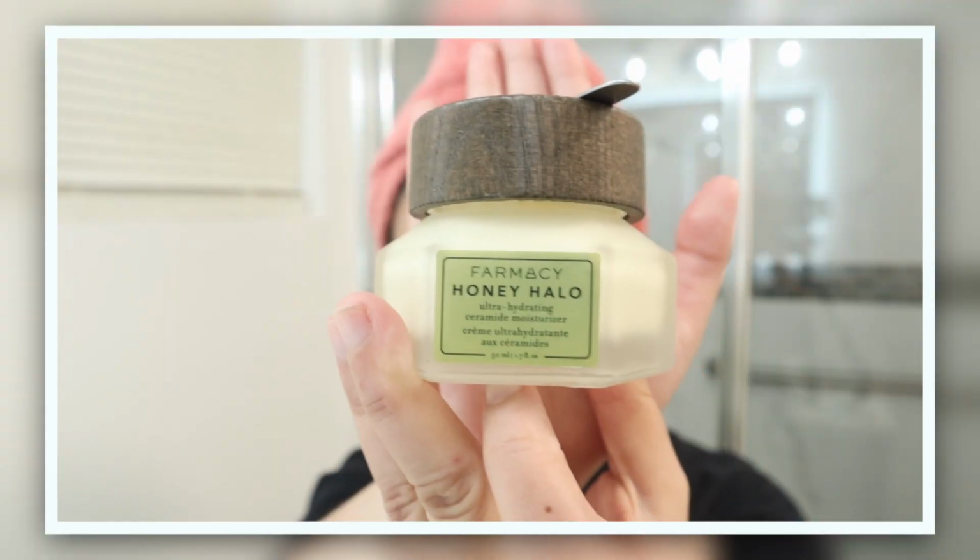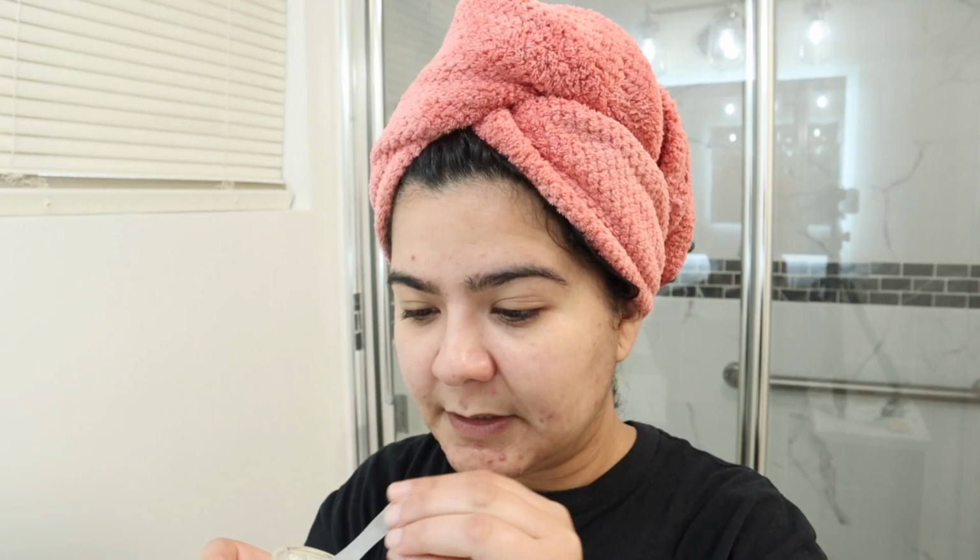This is my go-to, and yeah, this one hydrates my skin. It's nice, you know. Oh, but on a positive note, my cheek here and here has been clearing, which is nice.